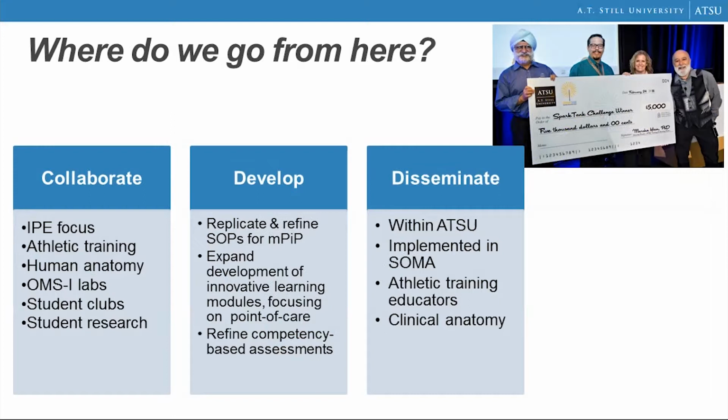In collaboration mode, we are working with athletic training. I mean, we are working as we speak, and we're going to build these modules further. We've already introduced this in human anatomy in SOMA. We're working with Dr. Crutchfield and team. Of course, we have a big grant related to dissemination of this within the osteopathic program. These are extensively being used.